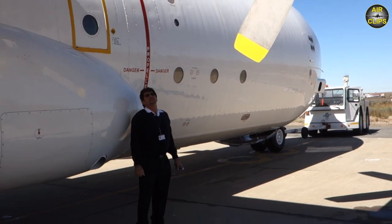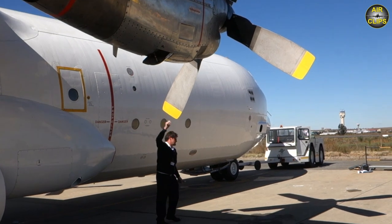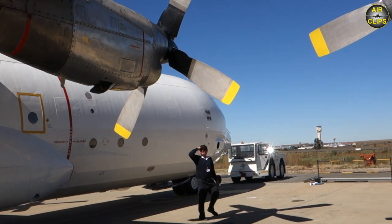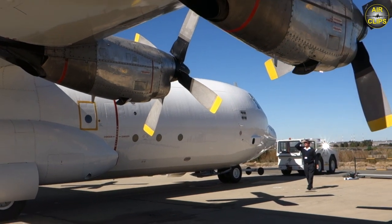Engines beautiful. No loose chassis. Propellers, standing back a bit. Looking at the intake, make sure that everything is clean and there's nothing left inside. That looks good.